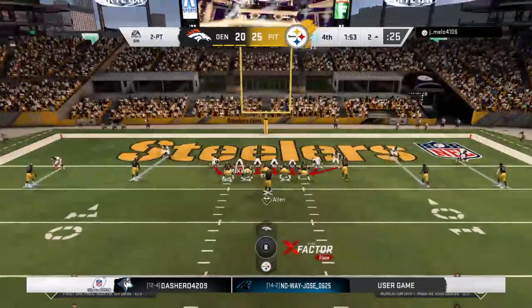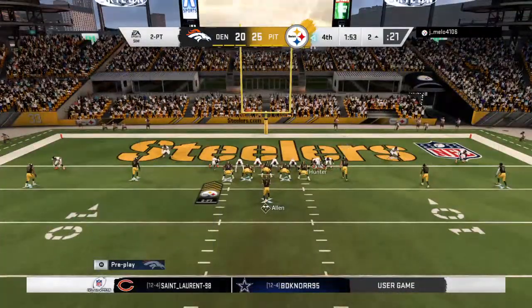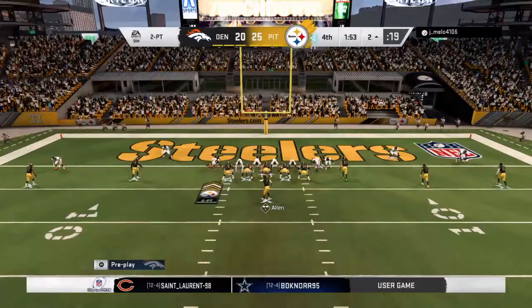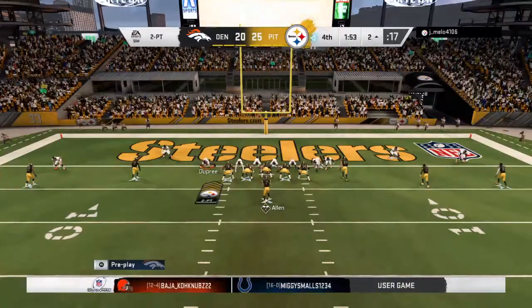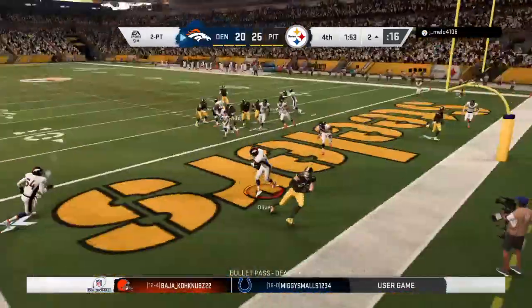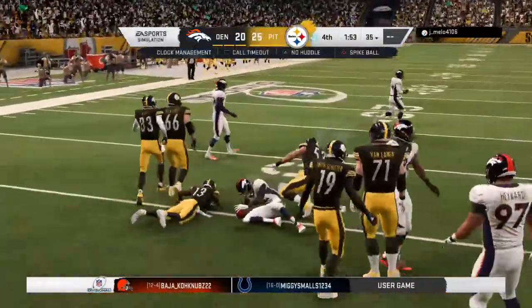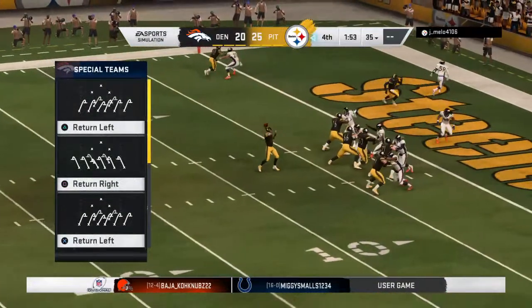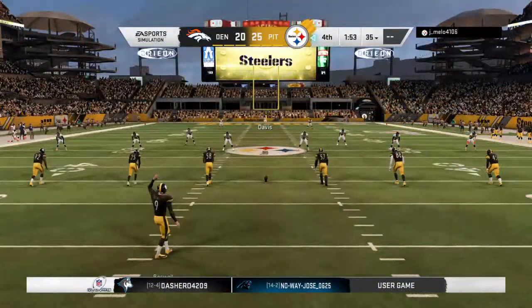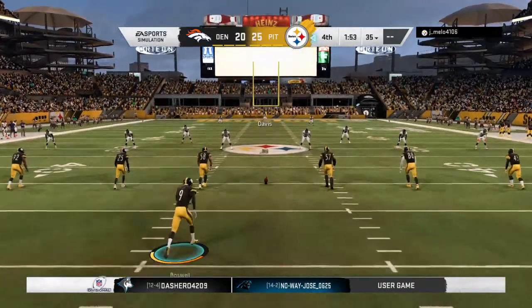Here we go now as we get set for a big 2-point conversion. Allen to throw. And look at this, they get the turnover they needed. It's intercepted. Isaiah Oliver with the INT. And nothing there on the return. They've got the football, but they'll have to start this drive at their own 4-yard line.